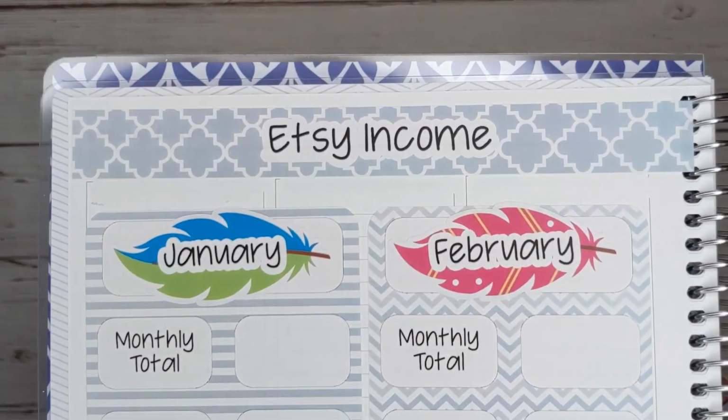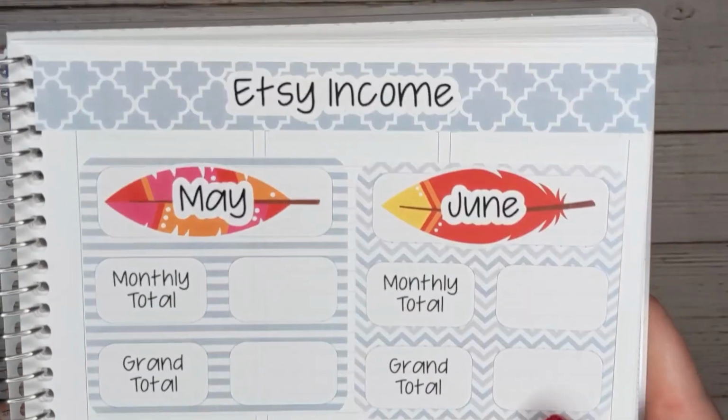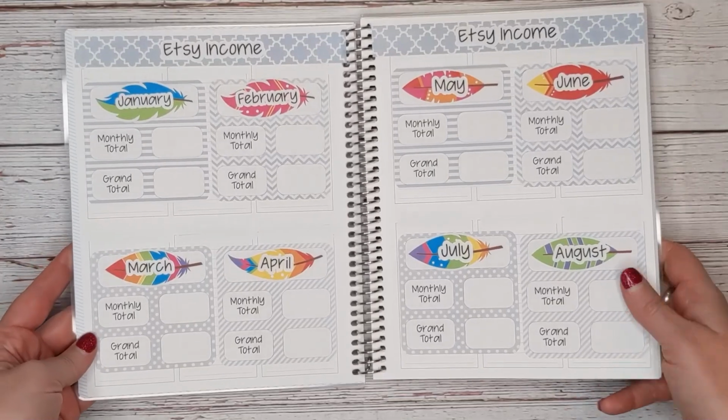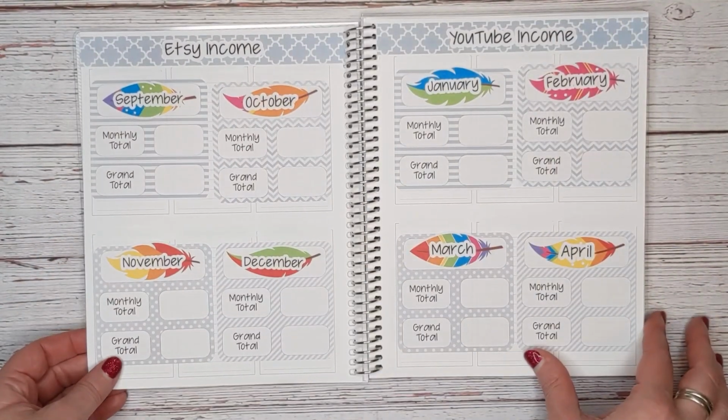Okay, so let's take a closer view at that. Goodness, I love these feathers. They make this so much fun. I have to make budgeting fun for myself. Then I will stick to it. If it's fun, I will stick to it.